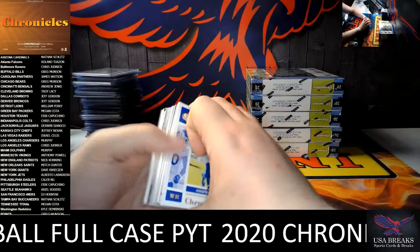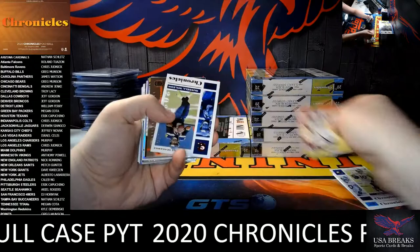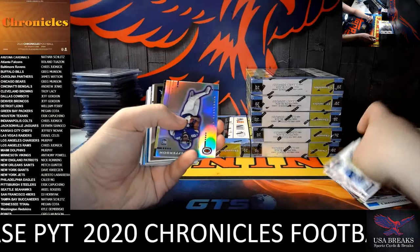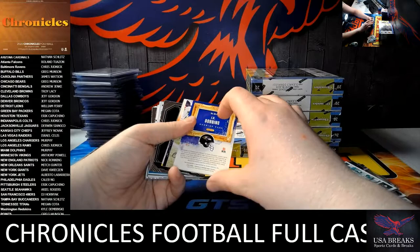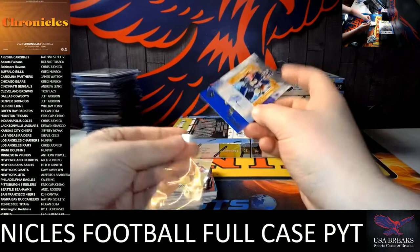Cup Roby Tiki, Jalen Hurts, Chase Young, Russ, T. Higgins, Jordan Love, Jonathan Taylor, Chase Young, Jefferson, Judy. There's a Tua, Dobbins, Swift, Jalen Reagor, Marino, Burrow. And here's an auto, J.K. Dobbins to 149 out of Gridiron Kings for the Ravens, Chris Judnick.